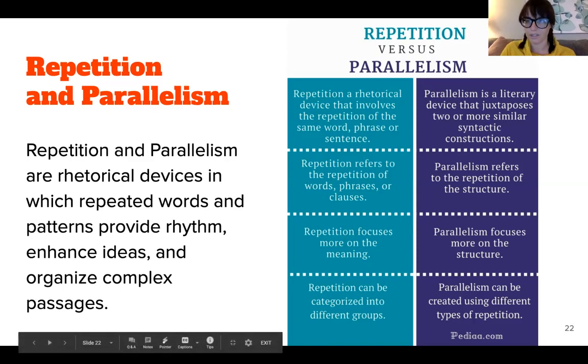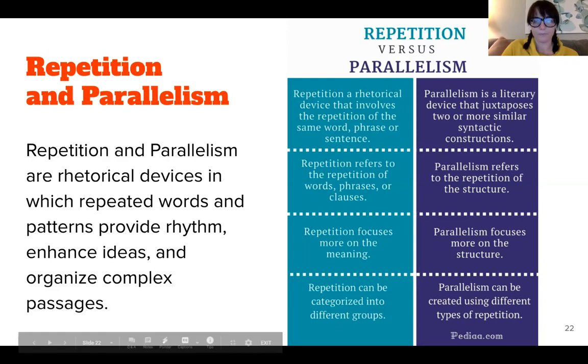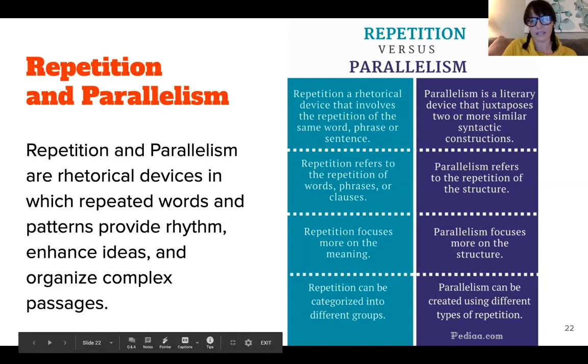Think about your favorite song, how it's not the same beat the whole time, right? That would be a really boring song. There's the chorus, and then there's maybe a drop, a flow of tempos and beats and music. So think of these rhetorical devices, repetition and parallelism, as the variety that makes things flow, that makes them work well. Because if it was just the same sentence length and tone and everything, it would get really boring really fast.